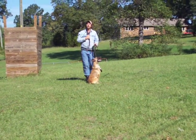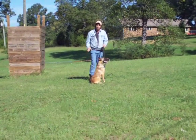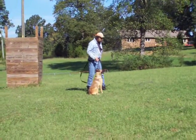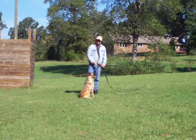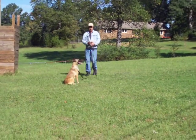Once I got to my chest, I made a fist, and I asked him to seat. This is so he does not run past you, by you, or jump on you. When he gets to you, he'll know to sit. The next command will be blind, a flat hand to his nose. Storm, blind. You can remove yourself from Storm at this time.